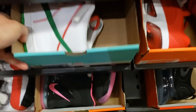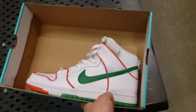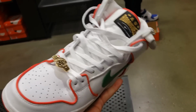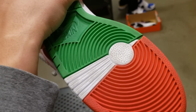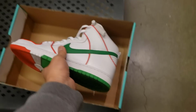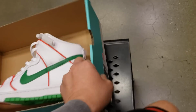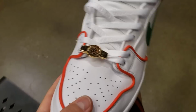What the hell? What the hell? How are these here? What is going on here? Oh my god, the dunks. The Paul Rodriguez dunks. What are these doing here? Oh man, you know I gotta get these. These ain't even in my size. Size 11s. Wow. That is crazy, bro. That's crazy, guys. Cannot believe these are here.